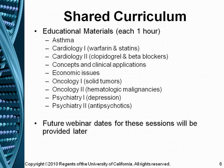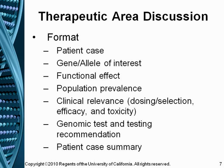In the following discussions of each therapeutic area and the pertinent pharmacogenomic tests, the information will be presented in the following format, including the gene and/or allele of interest, functional effects, prevalence rates, the available genomic tests, and a summary of the most significant clinical data available to date. This information is organized into the literature that affects dosing or drug selection, those that affect efficacy, and those that affect toxicity. Finally, recommendations for genomic testing from reputable agencies or national guidelines will be presented as well.